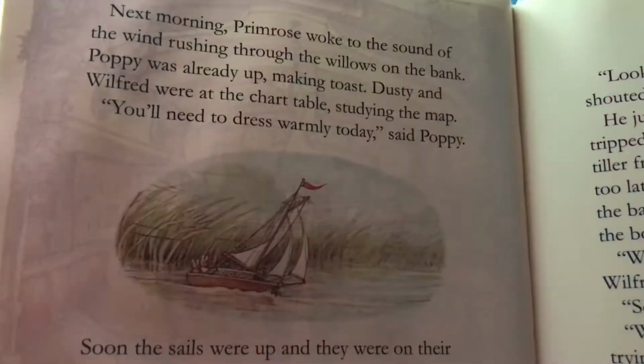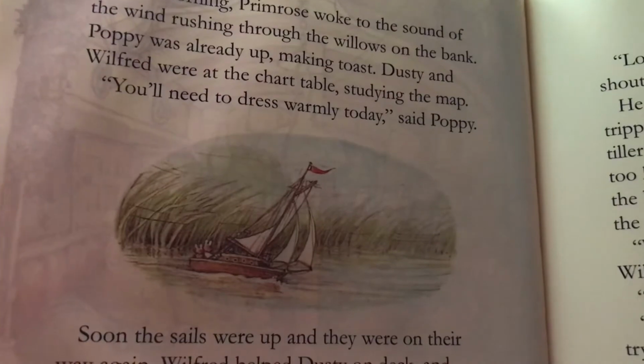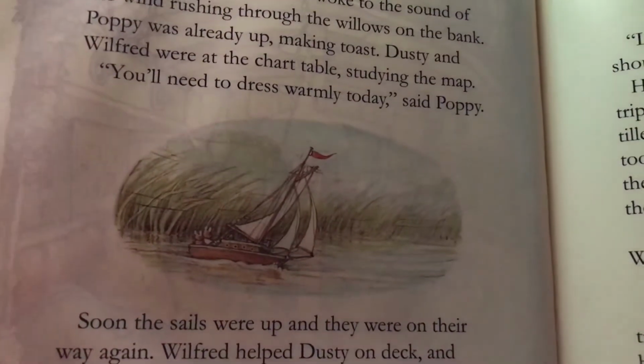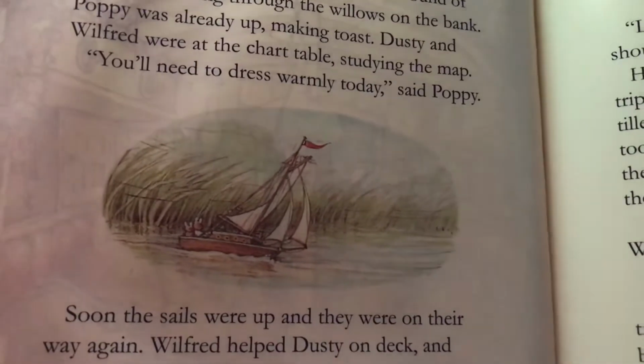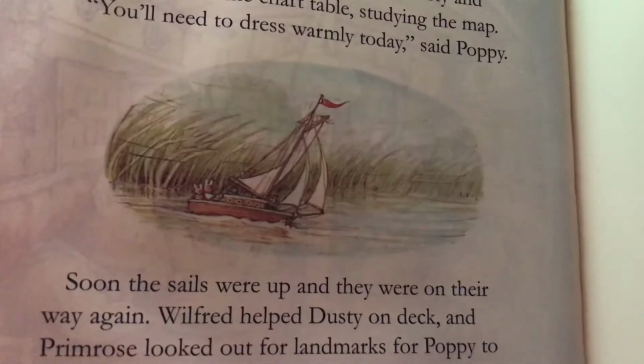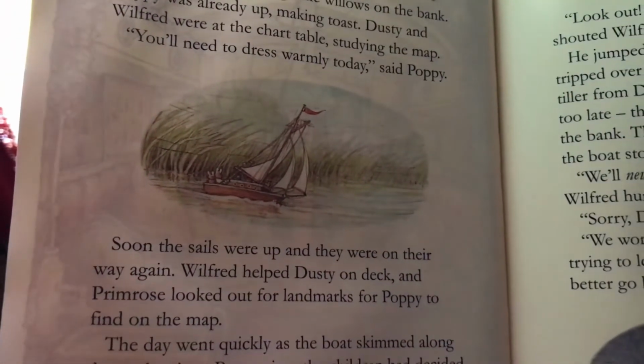Next morning, Primrose woke to the sound of the wind rushing through the willows on the bank. Poppy was already up making toast. Dusty and Wilfred were at the chart table studying the map. "You'll need to dress warmly today," said Poppy. Soon the sails were up and they were on their way again.